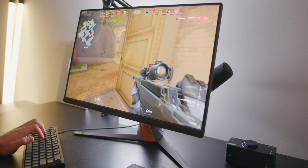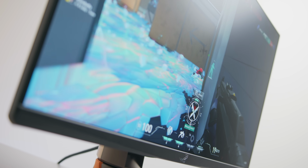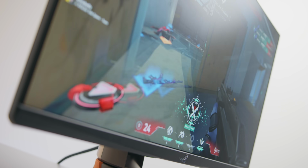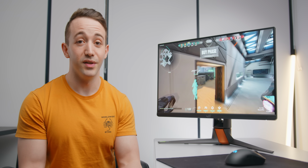But is it really worth it over 240 Hz? Can you actually notice a difference? That's something that I'm really interested to find out, because as an esports gamer myself, faster is always better. So what is this thing actually like to game on? And can I even tell the difference between 240 Hz and 360 Hz? Let's take a look.